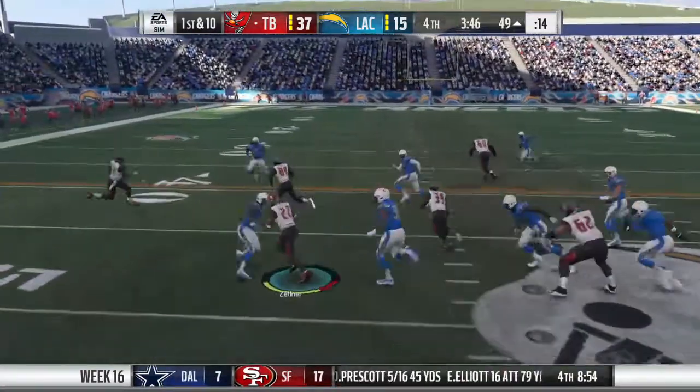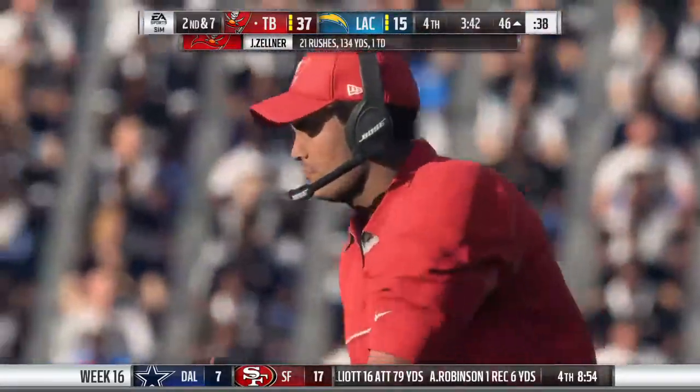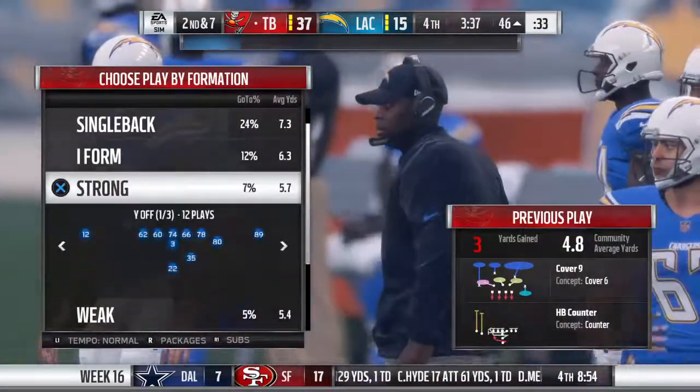They run the counter now on first down. Despite the strong run, he'll be hit and dropped shy of the 45. Give him 3 on first down. It'll set up a 2nd and 7.